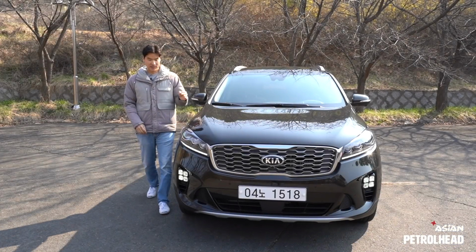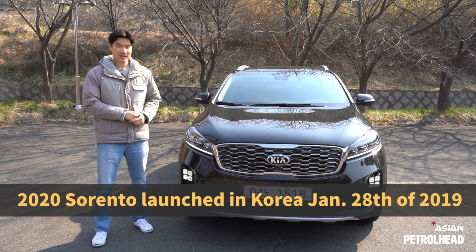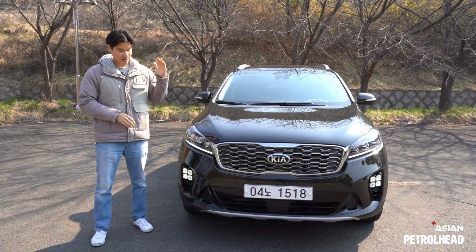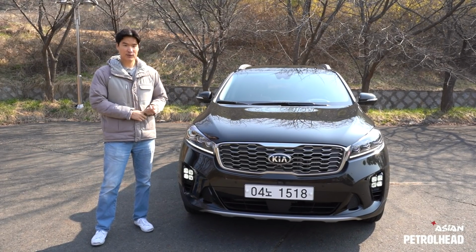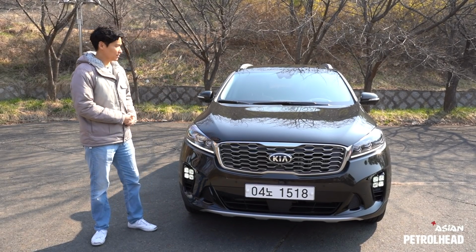So this is the 2020 Kia Sorento, just released in January in Korea. It's still the third generation, but Kia made a few changes for the 2020 year update. So we're gonna take a look at the design and of course take her for a drive.